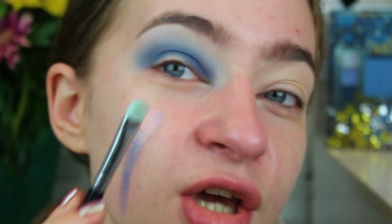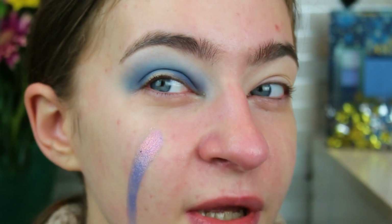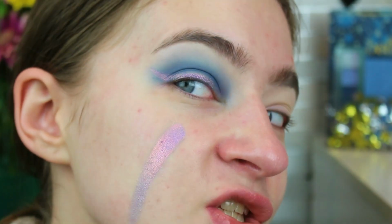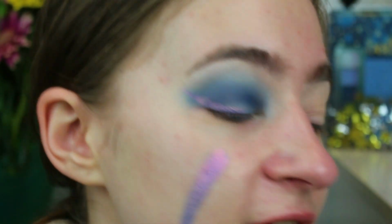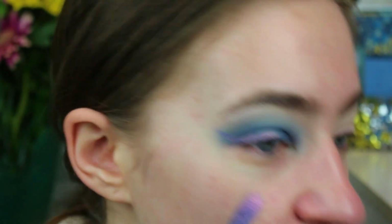I'm going to go in with quite a dense brush, and I'm hoping this works. I'm going to do a kind of wing with it. Okay, you can definitely see it there, oh my god, all the duochromes. You can definitely see it, but it's not how I want it to be. It's not quite as dark as I want it to be.